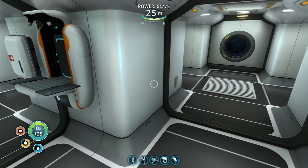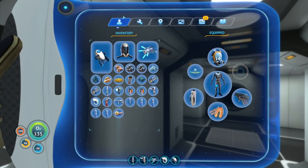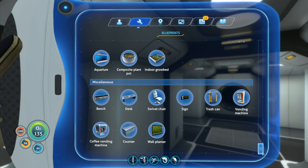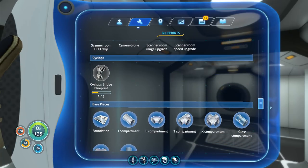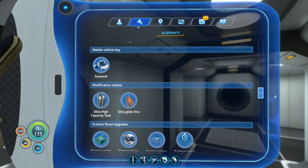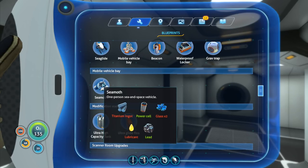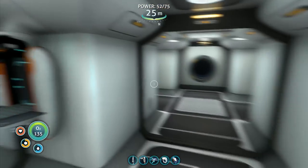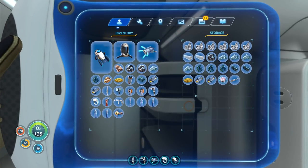What else did I need? We needed a power cell. I absolutely cannot remember for the life of me what else we needed for this. We'll look through here: miscellaneous, hatch, multi-purposes, scanner room, upgrades. There we go, this is the one that I want. Right, titanium ingot, glass, and lubricant. Lubricant we can't get yet. We'd have to go out and... unless I've got some spare in here, I don't think I do.